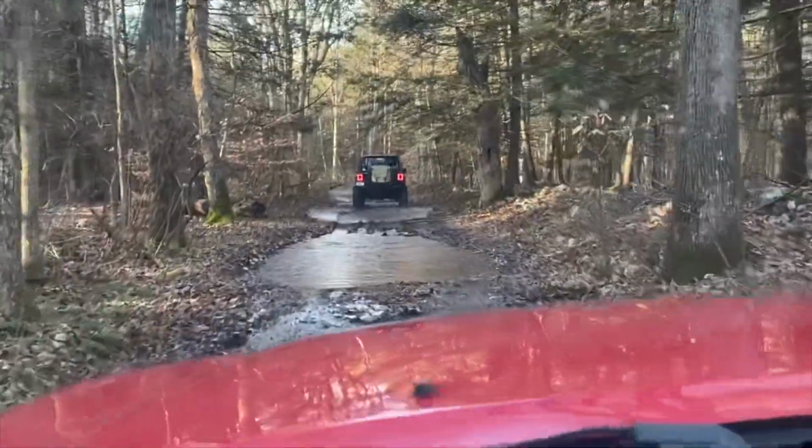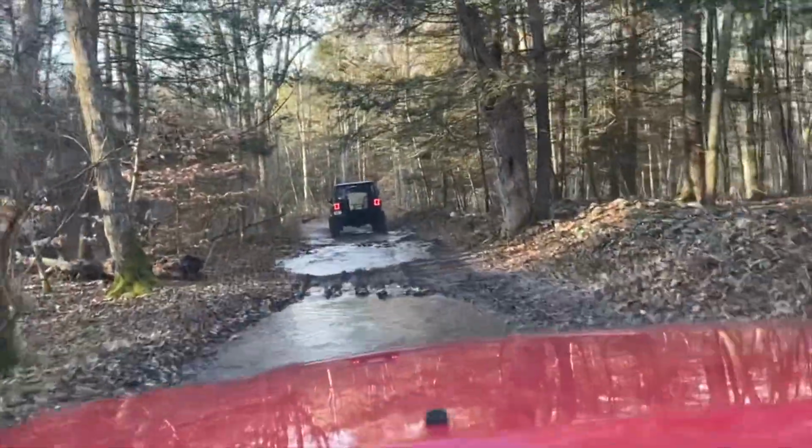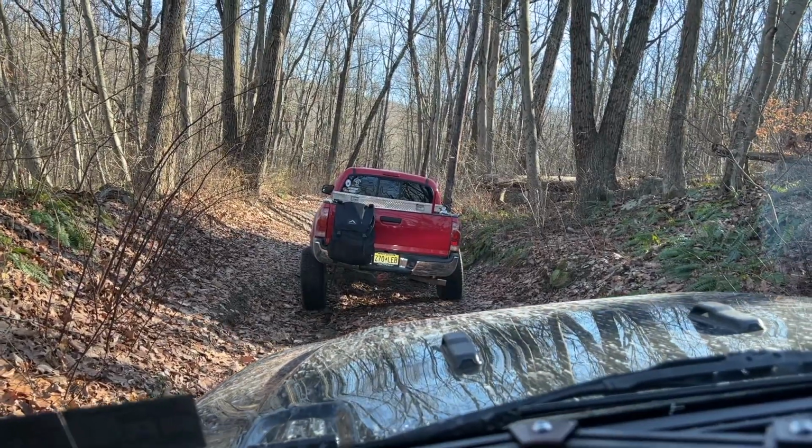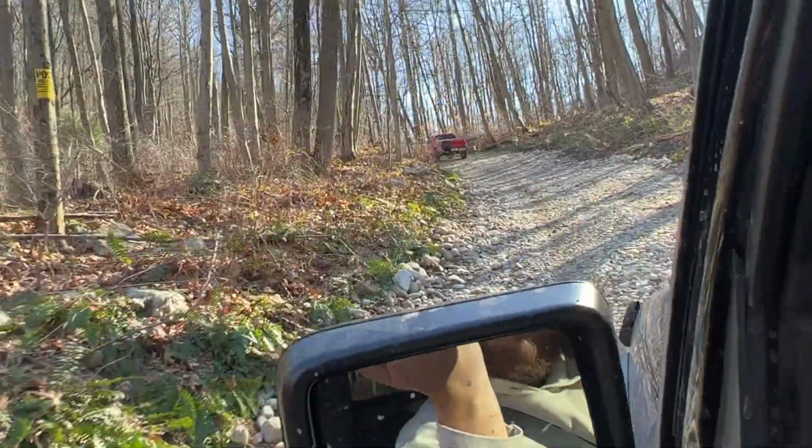Well, Chris, here you go. The next section of the trail had rutted out mud holes, a portion that got flexy, and even more rock crawling.